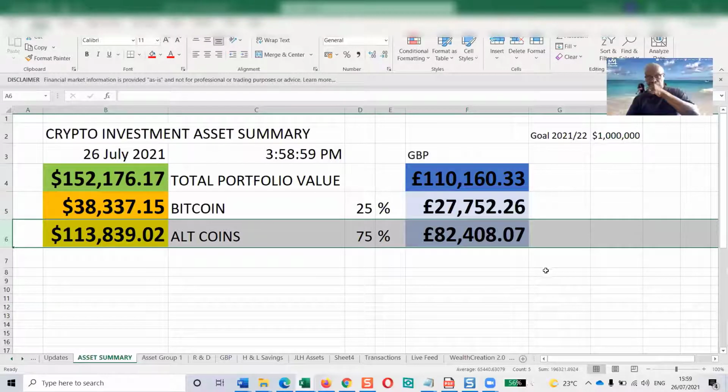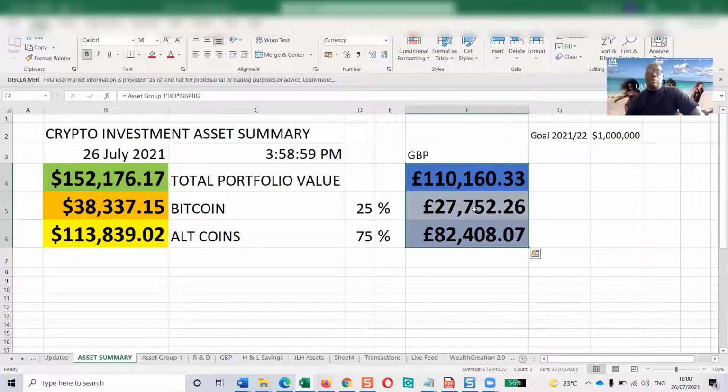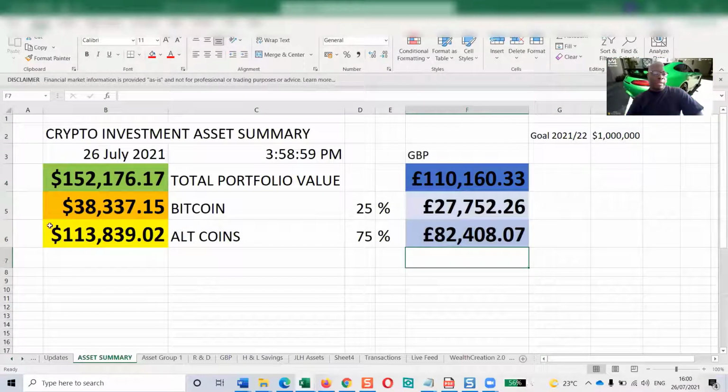In the middle here is the same portfolio, just in Great British pounds, pound sterling. The numbers are coming through a live feed down below, as you can see, and then into portfolio 1, asset group 1, and then we get the final figures on this page.